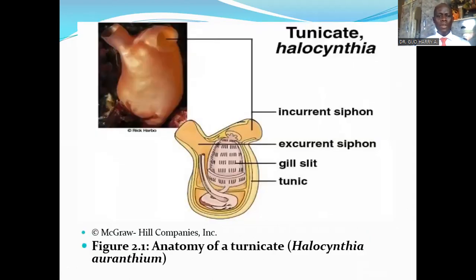Now, here is a figure showing the anatomy of a tunicate. This tunicate is called Halocynthia erythrum. If you look at the external anatomy of the tunicate, you'll notice that it has a sac-like shape and it has an outer tunic. This outer tunic protects the interior of the organism. It encloses the organism and protects it. And they are usually sessile organisms. They're usually attached to a substratum, sometimes to sediments at the bottom of the water body. And as such, they are benthic organisms.